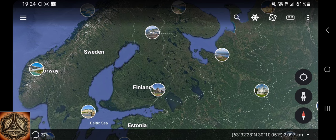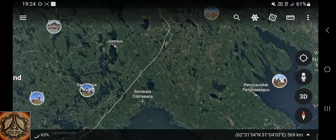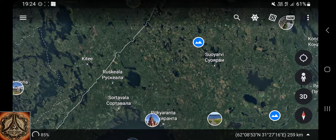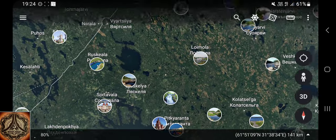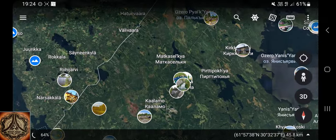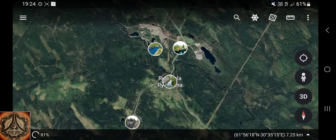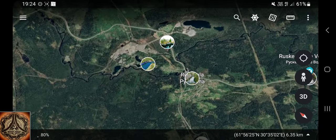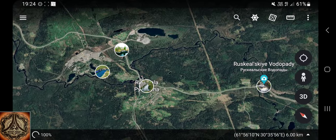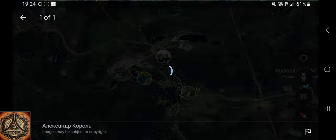So that's Google Earth Finland. And if we zoom in here somewhere, I think it should be visible. Ruskeala. That's not too far from where I live, basically. But you know, it's on the other side of the fence, so probably at the moment it's a bit hard to get there. But here is an old mine.